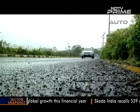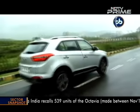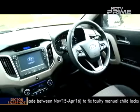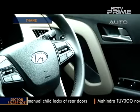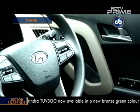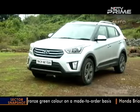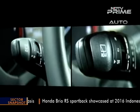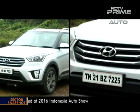There are no complaints about the ride quality either because the Creta coasts over any undulations the road has to offer. The cabin is a familiar one and the feature list too remains the same, except there's no cruise control, only 2 airbags on offer instead of 6. It doesn't get auto-locking doors, auto-dimming inside mirror and auto headlamps and wipers, all of which should have been there to justify the 12,88,000 rupees price tag.